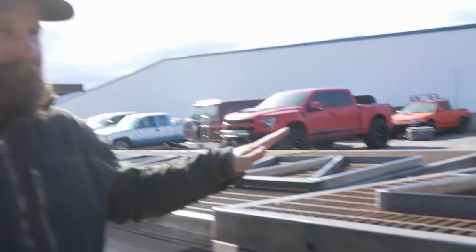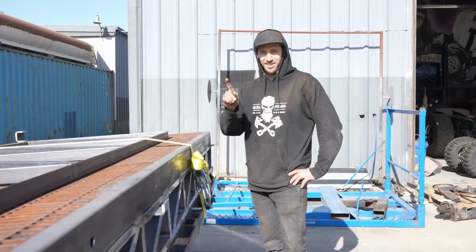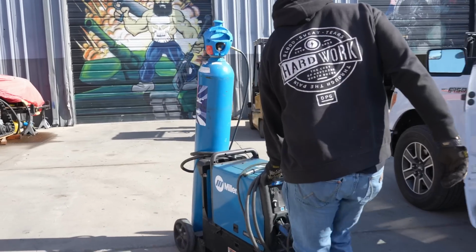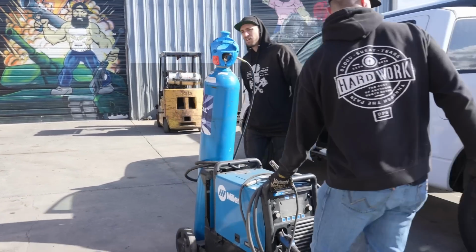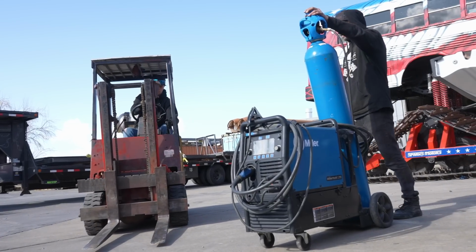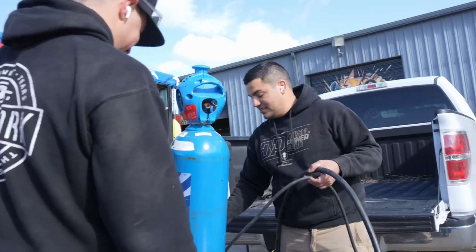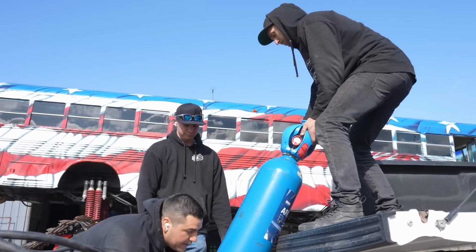You're already thinking about repurposing this? I need a rock screen for flooding purposes on the river. Yep. No touchy. No bumpers. Oh, that's a nice bumper. Not bumper. Right. Take the tank off. You're the boss.